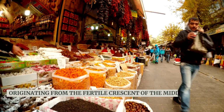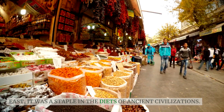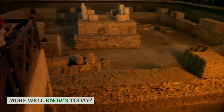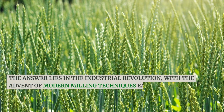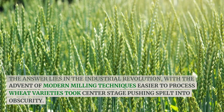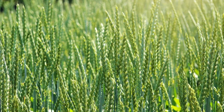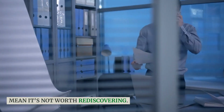Originating from the Fertile Crescent of the Middle East, it was a staple in the diets of ancient civilizations. You might be wondering, if it's so ancient, why isn't it more well known today? The answer lies in the Industrial Revolution. With the advent of modern milling techniques, easier to process wheat varieties took center stage, pushing spelt into obscurity. However, just because it's been overlooked doesn't mean it's not worth rediscovering.